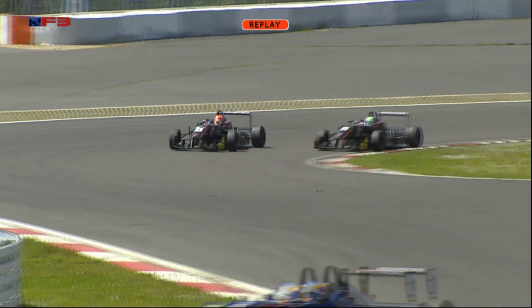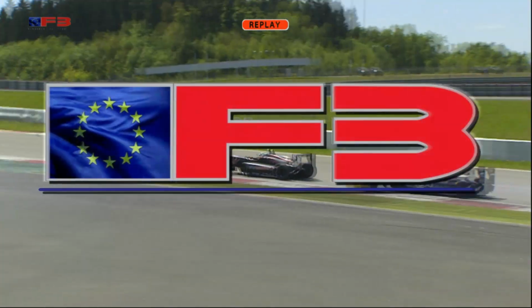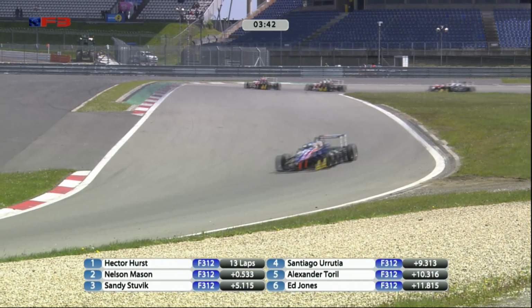So here we see it again. Saravia gives Yarin Stern plenty of racing room through the left-hander at turn 4. Stern pitched sideways, and then that gave Cougnaud the opportunity to challenge.